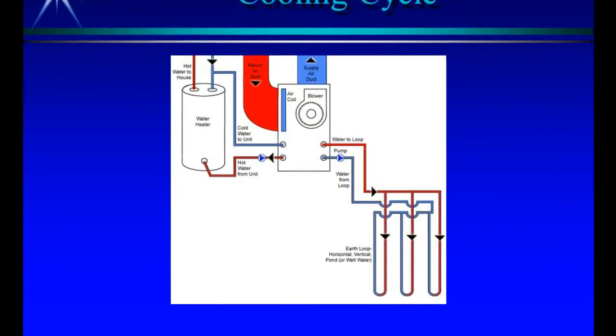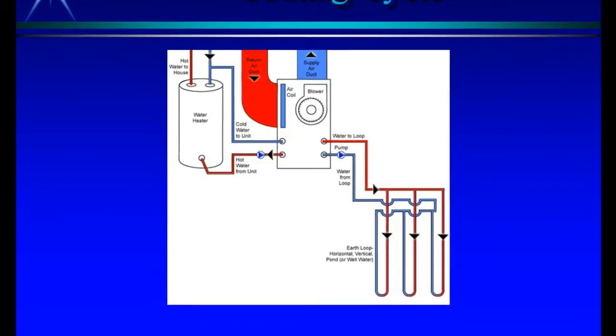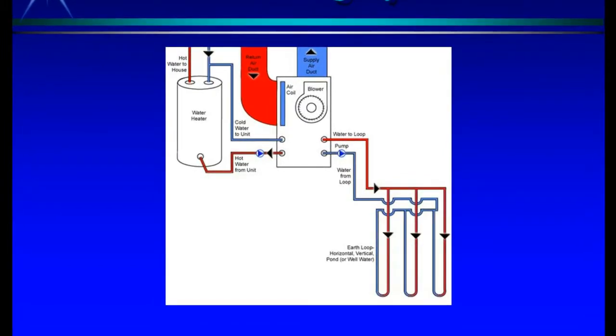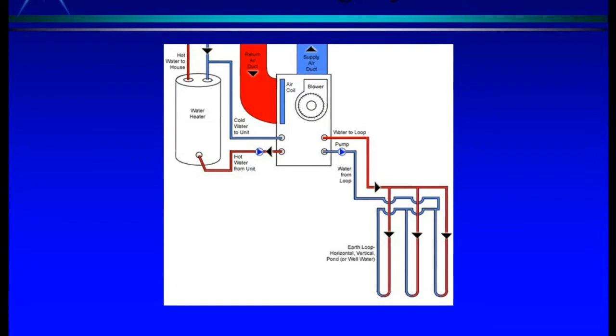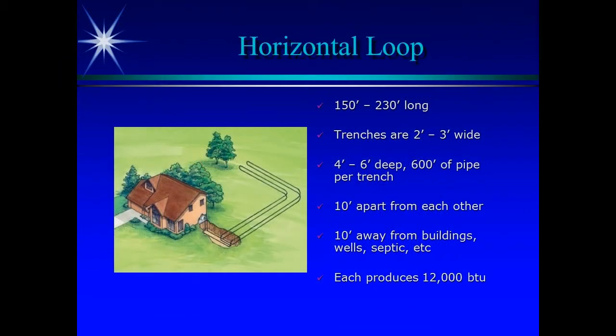This is also renewable energy, because what we're doing is taking heat from the ground, but we're also putting it back into the ground during the other season. There's a lot of different ways we can do this. There's several different types of loops that we can put in the ground to get this accomplished.